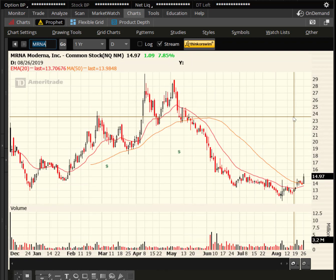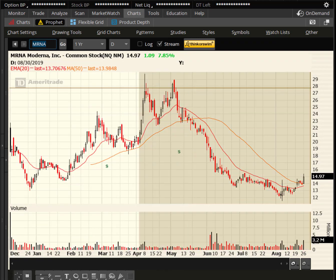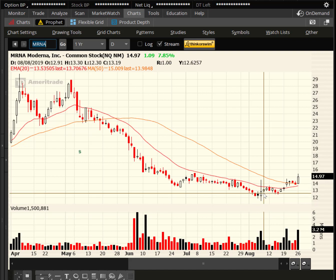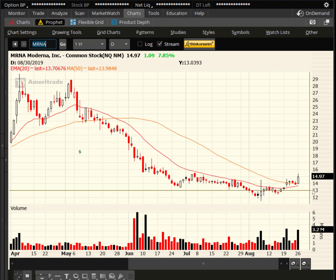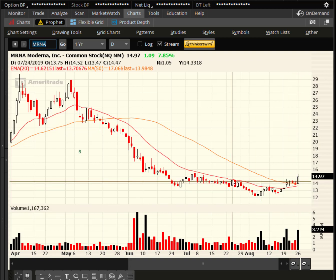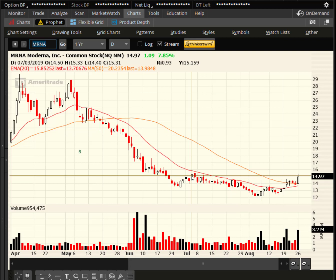Here's a stock I came across, mRNA, Moderna, however you want to say it. Look at the volume in August. While the market was selling off, we're seeing volume come in, but it has not been able to solidly close above the 20 or 50 day until today. And it cleared the little high here, it cleared the high here, and now we're tied with this one over here. At this point, this could be a fun paper trade, as always.